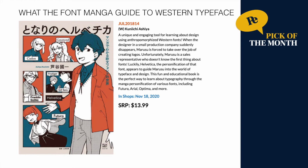I am a designer by trade, or have been for many years in my life. And so when I heard about this, which is a unique and engaging tool for learning about design using anthropomorphized Western fonts, basically you've got different manga characters like Helvetica, which I found super hilarious. Basically, every single character is a font. So if you're into a really weird, funky manga about design, then this is my pick of the month. Why not? Sounds like a boatload of fun, and you might learn something along the way. So check it out.